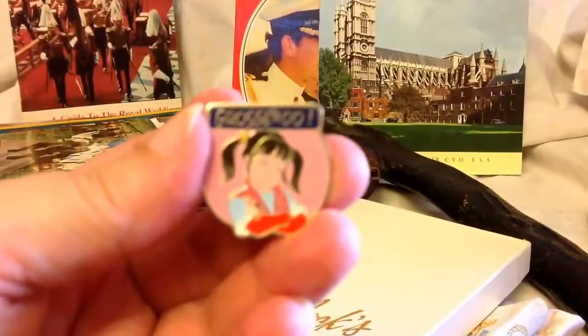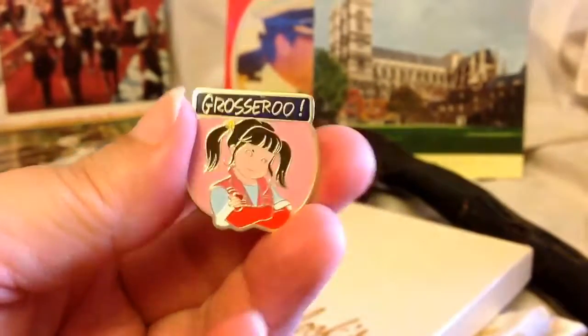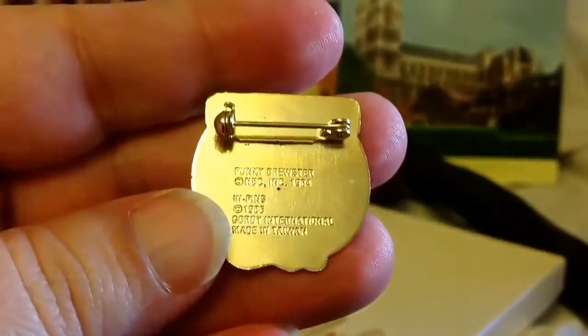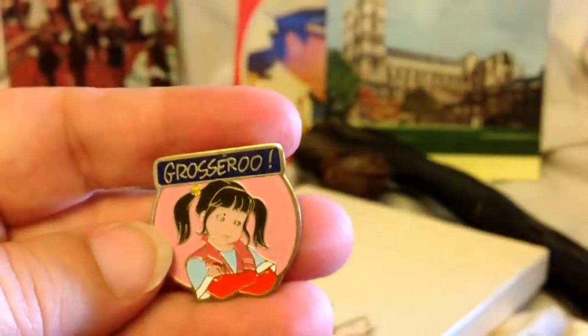When I saw this, I actually thought it was an anime pin at first, but it turns out it's Punky Brewster from NBC. I don't think you can pick that up. Maybe you can if you've got really good eyes. But it's an NBC pin from Punky Brewster. So if you remember that TV show, give me a shout out at the bottom.